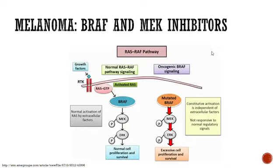So let's talk about melanoma. Melanoma we talked about yesterday in terms of using immune checkpoint inhibitors. Those really revolutionized the treatment of melanoma. Another set of drugs that have revolutionized the treatment for melanoma is the BRAF and MEK inhibitors.